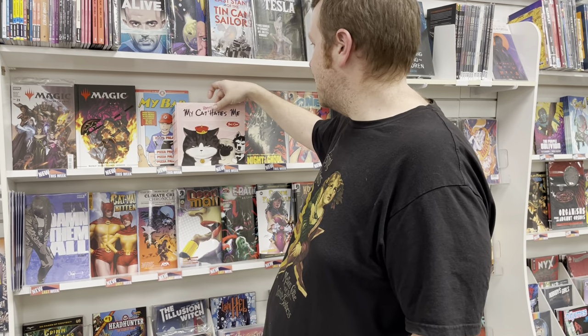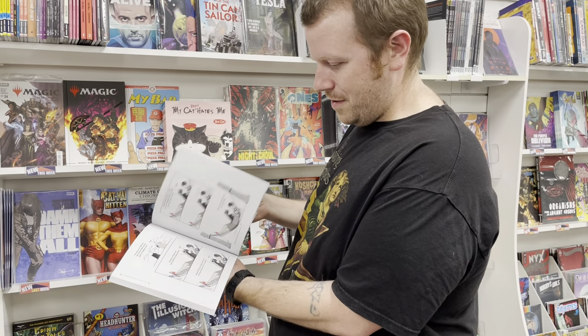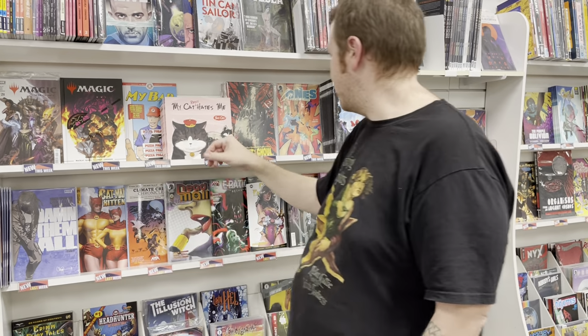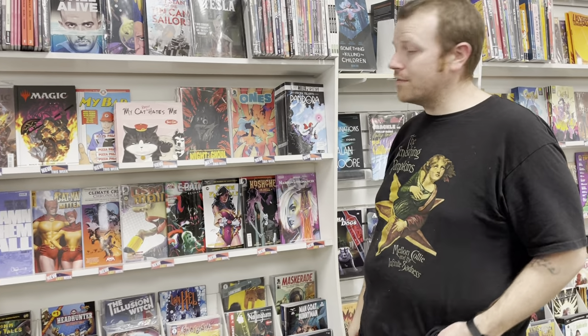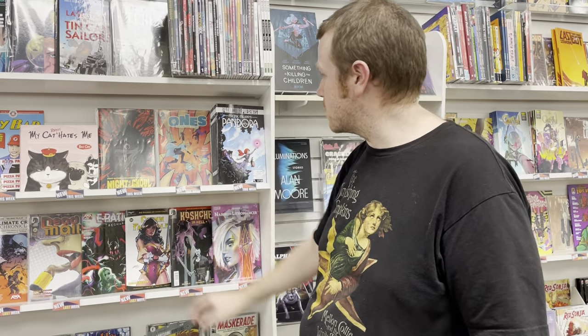And also, Really, or My Cat Really Hates Me. A very cutesy book about living with some kitties. We have Night of the Ghoul, the final issue of that. Can't wait to read that. There have been like kind of 2-in-1s from the Substack. Very great book. Scott Snyder, Francesco Francavilla.